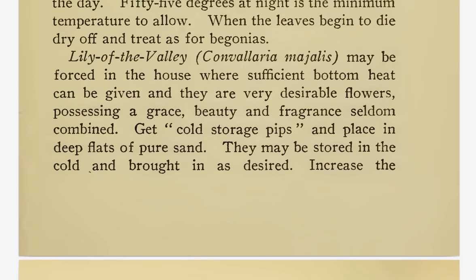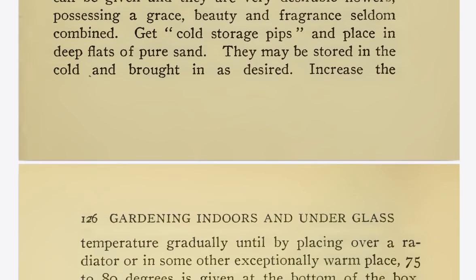Lily of the Valley, Convallaria majalis, may be forced in the house where sufficient bottom heat can be given, and they are very desirable flowers, possessing a grace, beauty, and fragrance seldom combined. Get cold storage pips and place in deep flats of pure sand. They may be stored in the cold and brought in as desired.